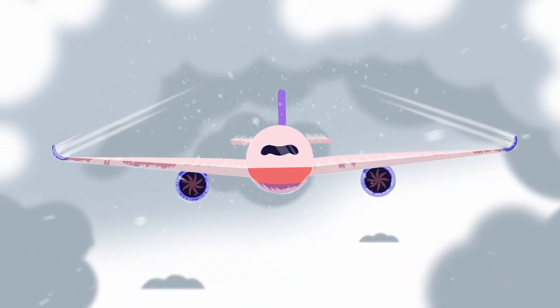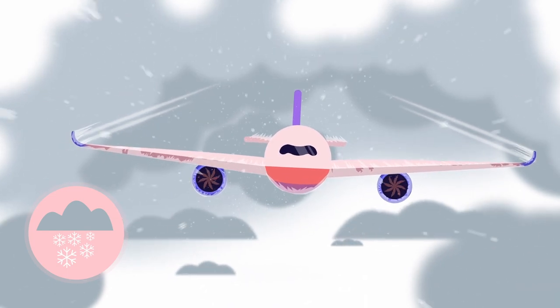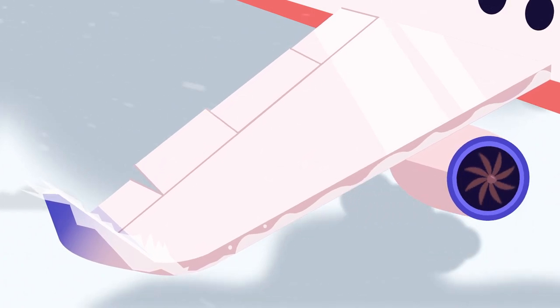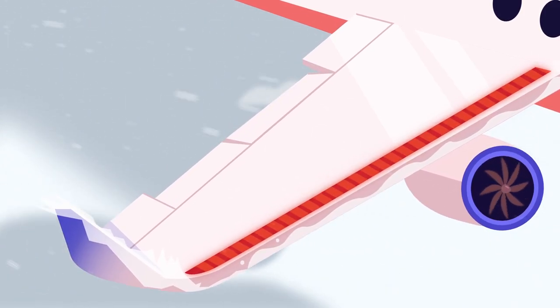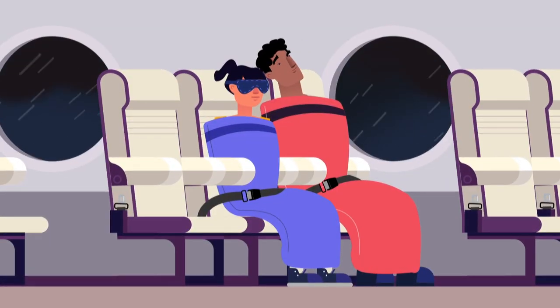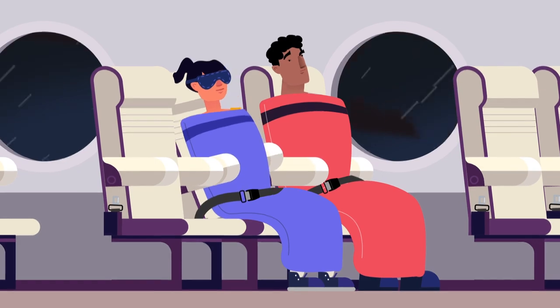The last weather foe is ice. It gets stuck on the wings and makes it a bit harder to fly and steer. But, of course, they have something for that too. Bleed air. With the hot air that comes out of the engines, it heats up the wings and melts the ice. No problem. So next time you're flying, you know that a little thunder is nothing to worry about.